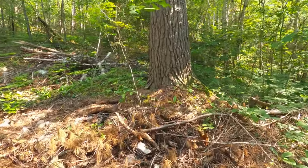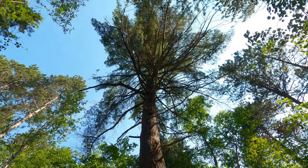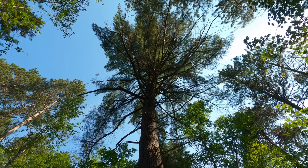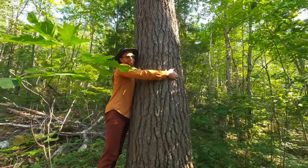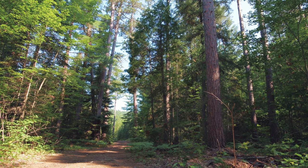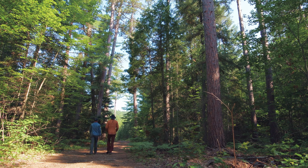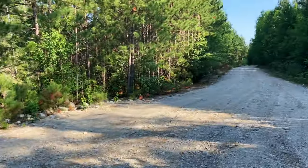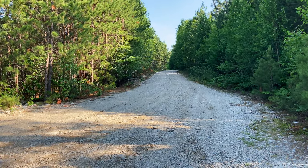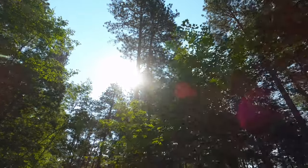Here's a big guy. Pretty big. That's what it all comes up to. Beautiful place. It's too bad they're cutting it all down. What the end of the trail looks like.